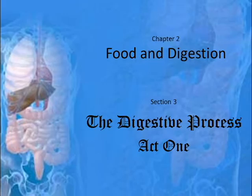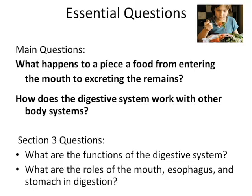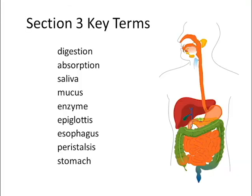So here we go. Your essential questions. The main things we're going to be looking at are what happens to a piece of food from entering your mouth to excreting the remains, and how does the digestive system work with the other body systems. Our section 3 questions: what are the functions of the digestive system? And what are the roles of the mouth, esophagus, and the stomach in digestion? We're doing just the top half of the digestive system first, and we'll move on to the second half later.